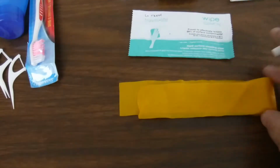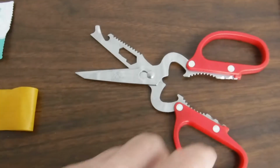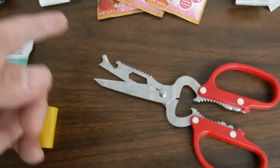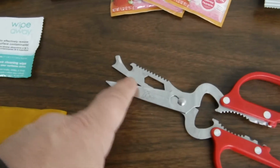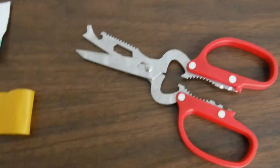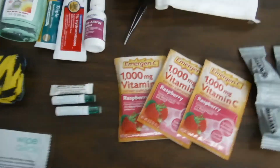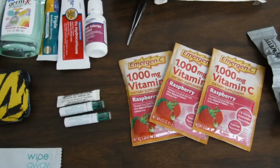I got a tourniquet right here, which is nice. My medical scissors, which are pretty dang handy. They come apart. They got a screwdriver, wrenches on here, a little saw, and you got the blade. You can do a lot with these. I really like them. Open up a bottle, whatever you need to do when you're out in the field. Some emergency items in case I wake up and I'm not feeling too well. It's something nice to have.